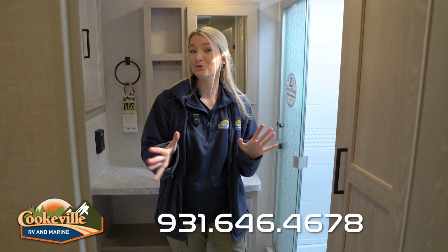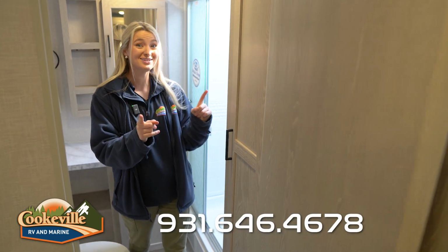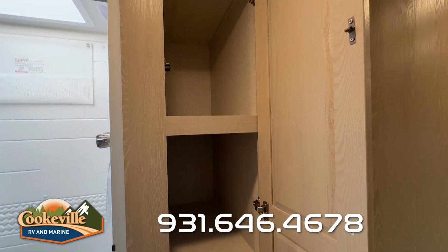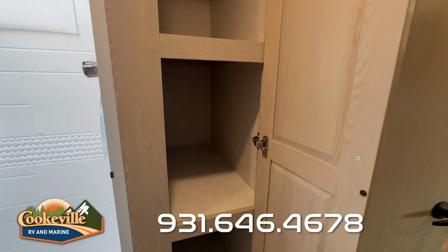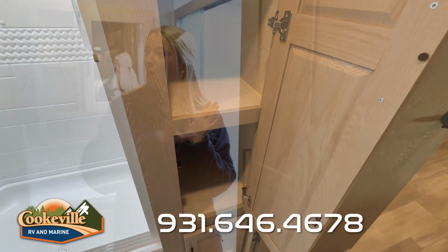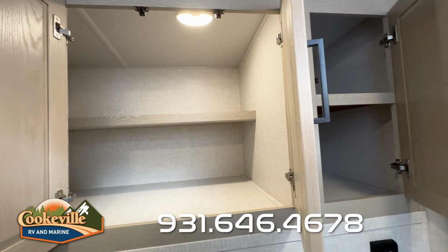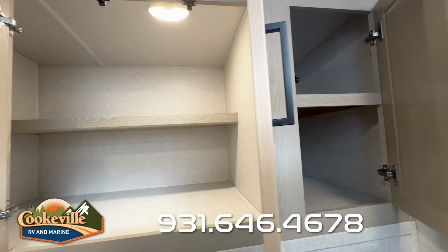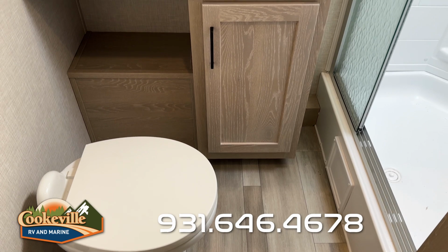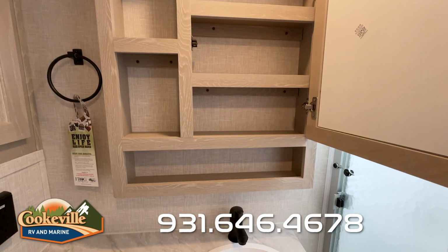Forget the campground bathroom. You have a perfect bathroom all to yourself in this Flagstaff. We have tons of storage in here. Over on my left-hand side, you have this large storage place over here. I would definitely throw all of my towels in there, maybe some toiletries, but if that's not enough space for you, over on my right-hand side, we have even more storage. This opens up and you can tell just how big this space is, and you have some more over to the right-hand side of that. Down below, we have our step to flush toilet, and behind me, surprise, surprise, we have even more storage.